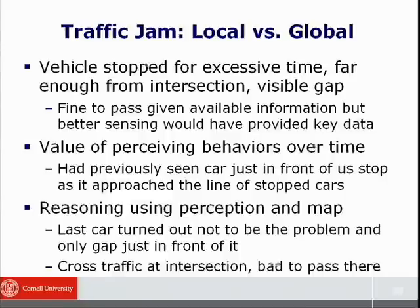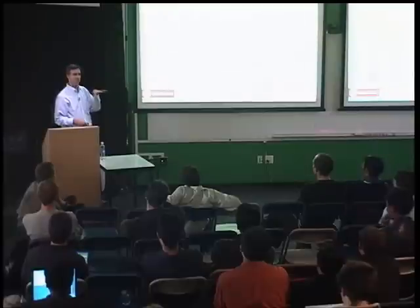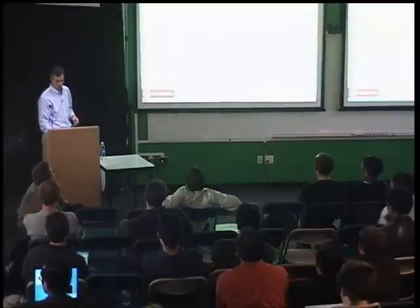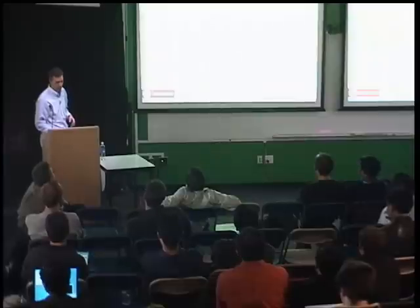That kind of reasoning means we needed to be able to say that the car that is stopped now, we saw moving, he's not the problem. Passing him is probably not a good idea. If we want to get out of here, let's make a U-turn and replan. The problem is, once we started passing, it's pretty hard to back up when we're in this one-lane place with cars on the other side, and it wasn't wide enough to make a U-turn, so we were stuck. So the ability to reason further ahead is important.